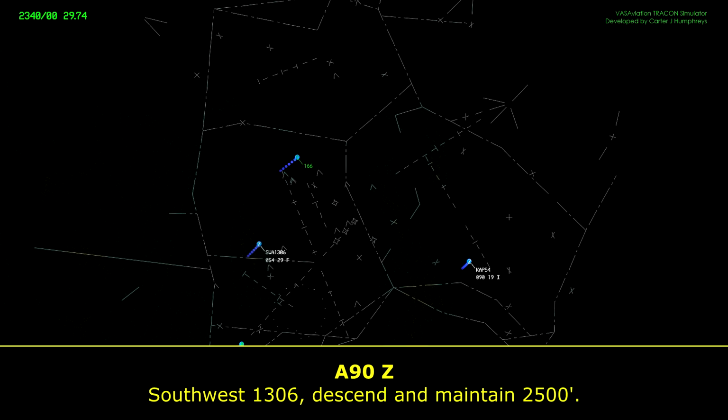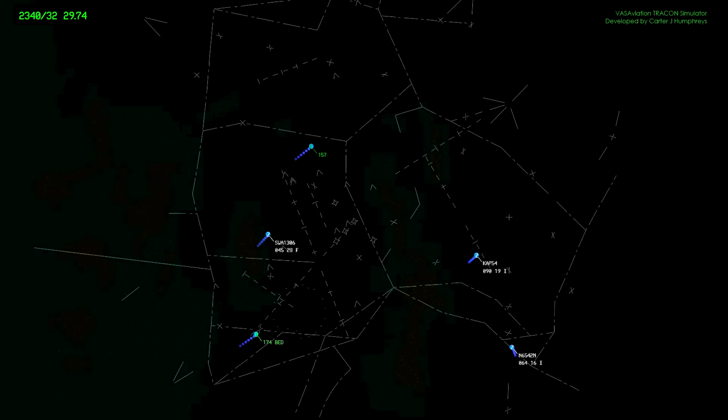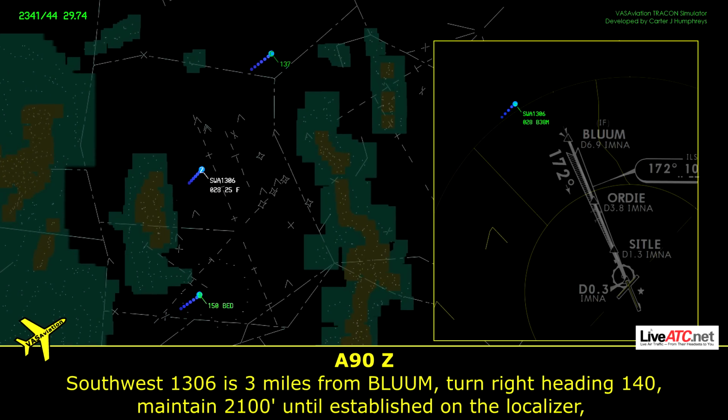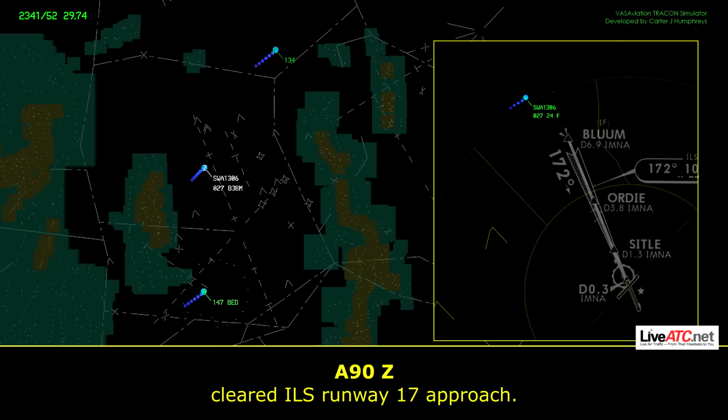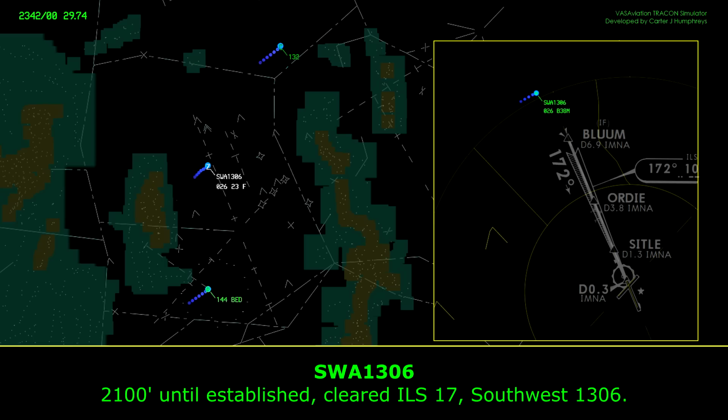Southwest 1306, descend and maintain 2,500. 2,500, Southwest 1306. Southwest 1306 is 3 miles from Bloom. Turn right, heading 140. Maintain 2,100 until established on the localizer. Cleared ILS runway 17 approach. 2,100 until established. Cleared ILS 17, Southwest 1306.